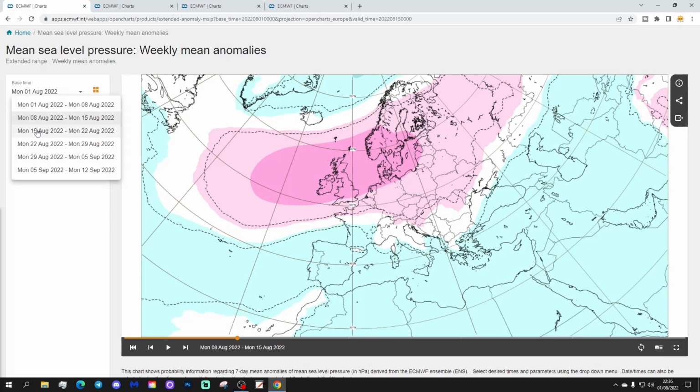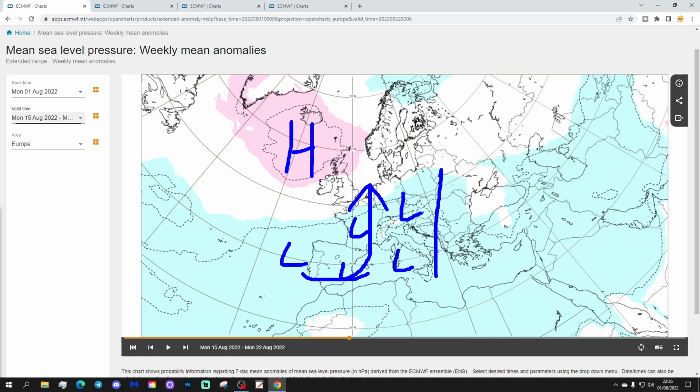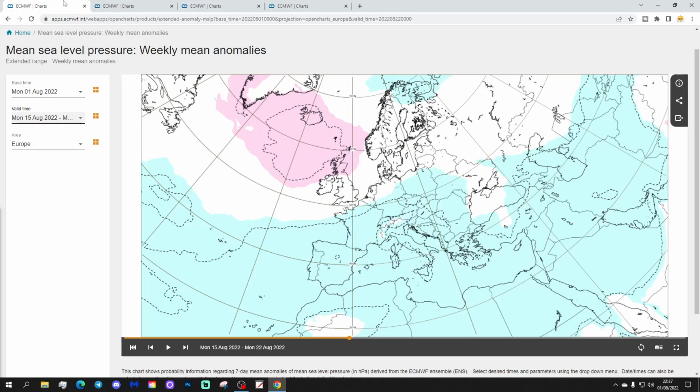Week 3 will be the 15th to 22nd of August. This is how it looks. So the high pressure band begins to go more towards the north and northwest of the UK and Ireland. Lower pressure appearing across parts of Europe. Could we be starting to see signs of a thundery breakdown and low pressure moving up from the south? Let's put in a question mark because I'm not sure about that prospect.